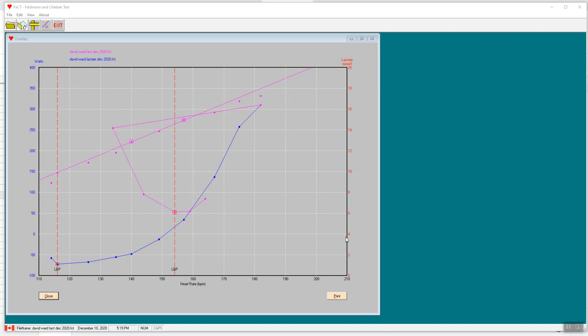Okay, so let's just go through David's test here. Some interesting stuff. Might have to do this in two parts here. A couple little things I find interesting.